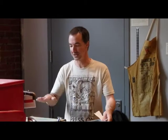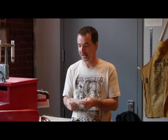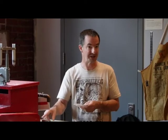To keep that from happening, a handmade paper person will make a piece of paper on one piece of felt, put the next felt on top, make another piece of paper, and keep that process until they have 50, 60 sheets. They'll stick it into a big metal press and screw the press to squeeze out as much water as they can. They'll take it out of the press, and it will be much more easily handled than what I just pulled off. And then from there, they either hang it to dry or they throw it on the wall.